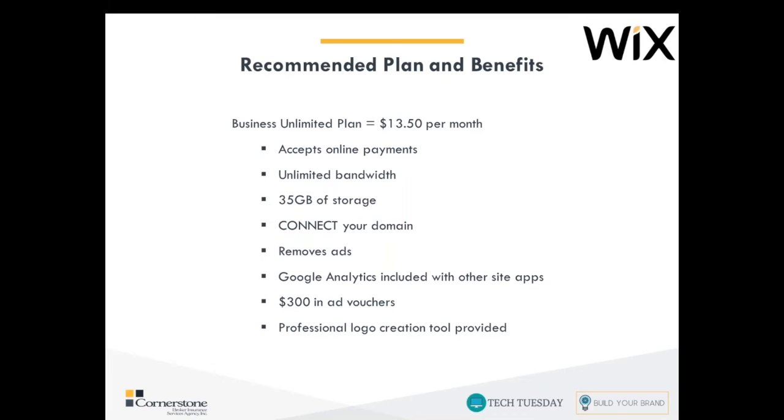The way around that is to upgrade to the $24 a month tier for VIP businesses, and that will unlock not only a larger amount of storage, being unlimited, but it will also unlock e-commerce, which is how you would sell your different products online. I don't think this is necessarily useful for insurance, but if you have different merchandise you're trying to sell, be it a business shirt or different other things related to your online store, that's a good option to unlock. It also includes Google Analytics, and instead of the $100 that Squarespace includes for ads on Google, this one includes $300 of ad vouchers. So in my mind, that's a much greater value. But once again, you are limiting the size of your website in exchange.